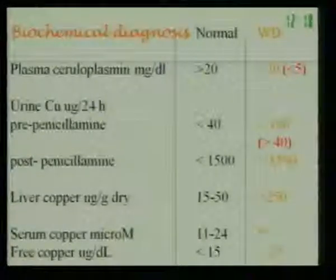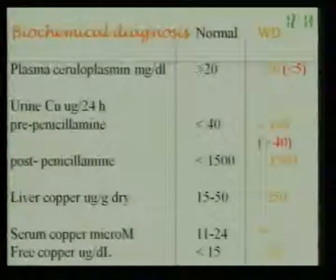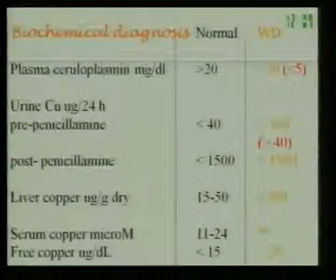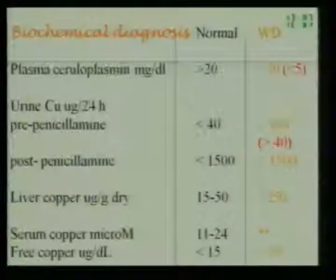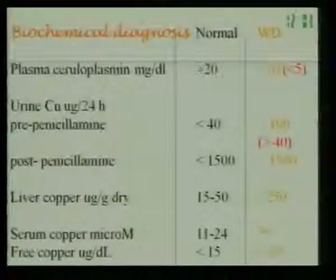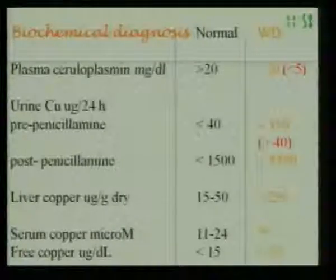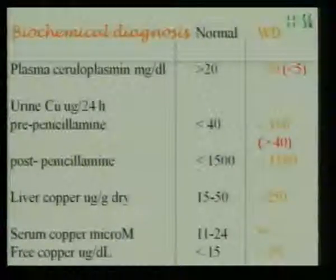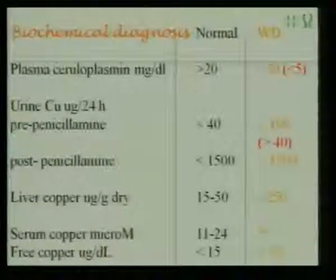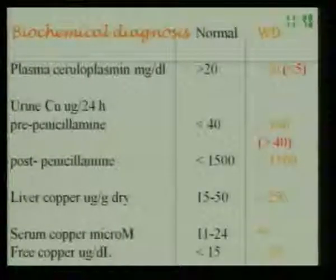What about urinary copper? We were long told less than 40 is normal. In Wilson's disease, you require more than 100. More and more cases, especially in the West, are now getting diagnosed with urinary coppers of only 70 and 80. So if you are doing a urinary copper estimation by a very sensitive method, that is atomic absorption spectrophotometry, it is now suggested by the recent guidelines that any urinary copper more than 40 should be considered suggestive of Wilson's disease, not wait for 100.